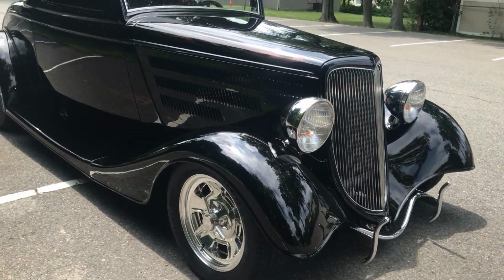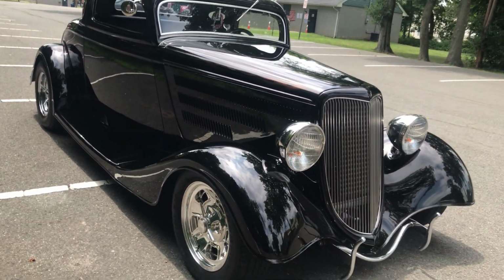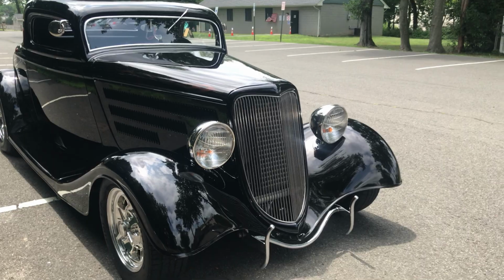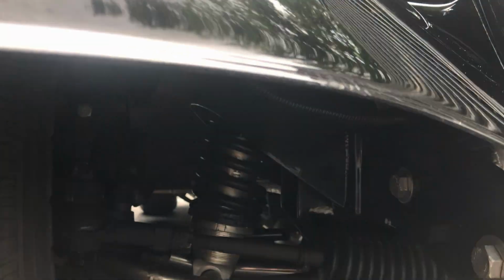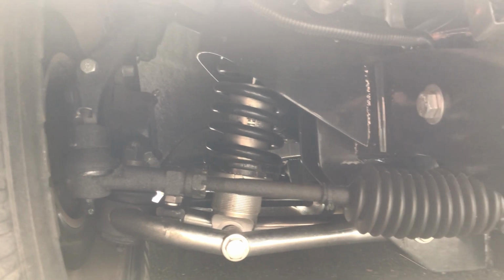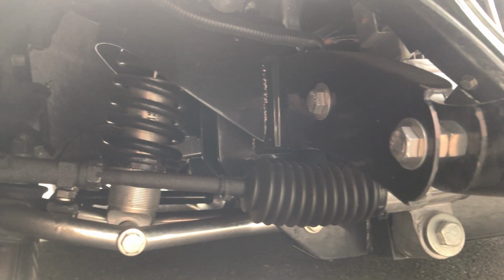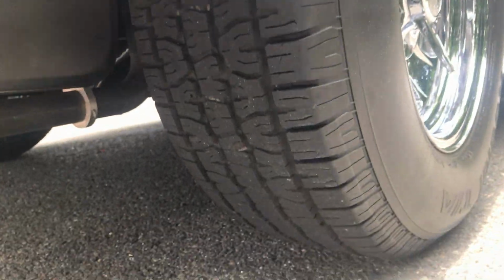So moving on, I'm going to be talking about the suspension for this car a little bit. Now the suspension is very, very unique. Basically, the entire front end is out of a Mustang 2. It has Mustang 2 disc brakes in the front, and the suspension is basically right out of a Mustang 2. Now in the back, it does have a 9-inch rear with posi traction, or a limited slip differential, with 3.55 gears.